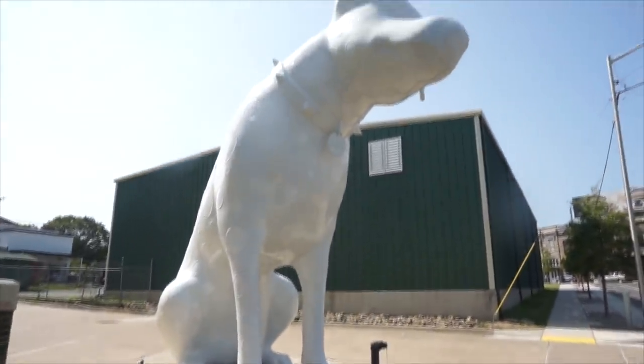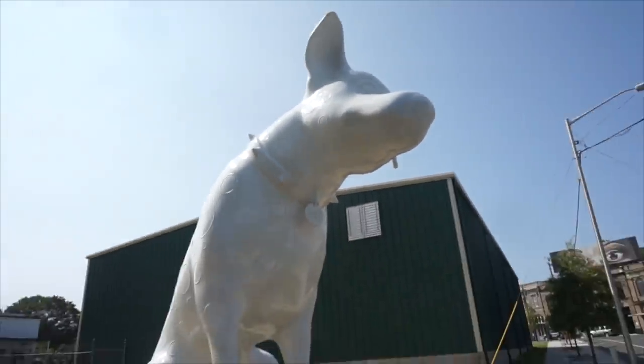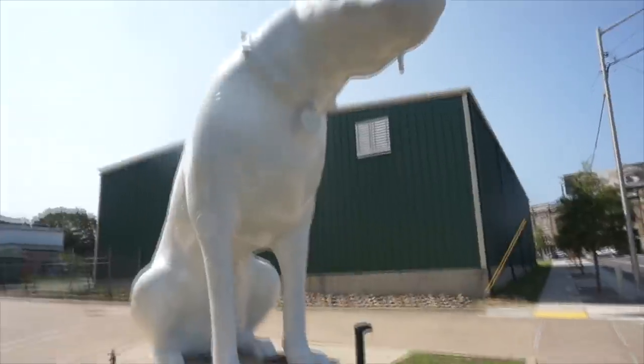That there's a big old woofer squirrel thing down here in Shreveport, Louisiana. I don't know if all of them are that big and white and don't move, but it's a pretty interesting squirrel.